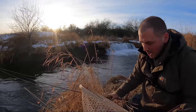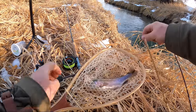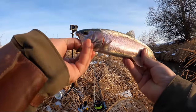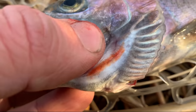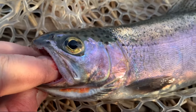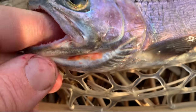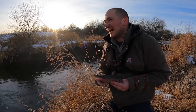Gorgeous silver looking trout. Look at this beauty of a, he already came off. He was barely hooked on the bullet lure. Look at that, gorgeous trout. Absolutely beautiful. So this fish looked like a rainbow trout and it might be a hybrid actually. I'm pretty sure this might be a cutthroat rainbow hybrid trout, but check out this marking. That's not blood. This is a cutthroat marking right there. So man, dinner is served. Thank you, buddy. Healthy trout.